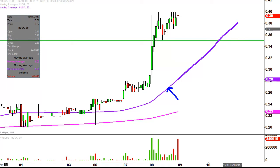So that's why I love charts. When you look at them a certain way, they almost insult your intelligence. So again, big picture perspective, very simplistic way to look at things. As long as the price is above that purple line, bulls are in full control.